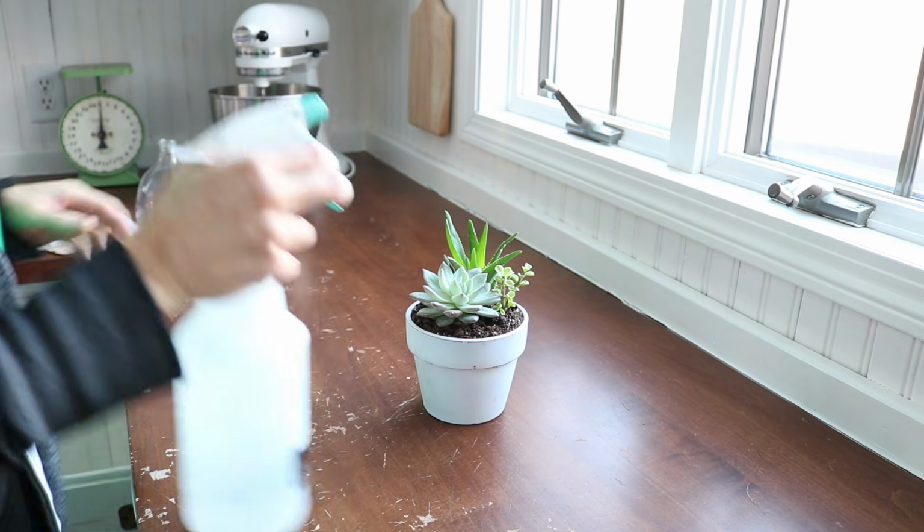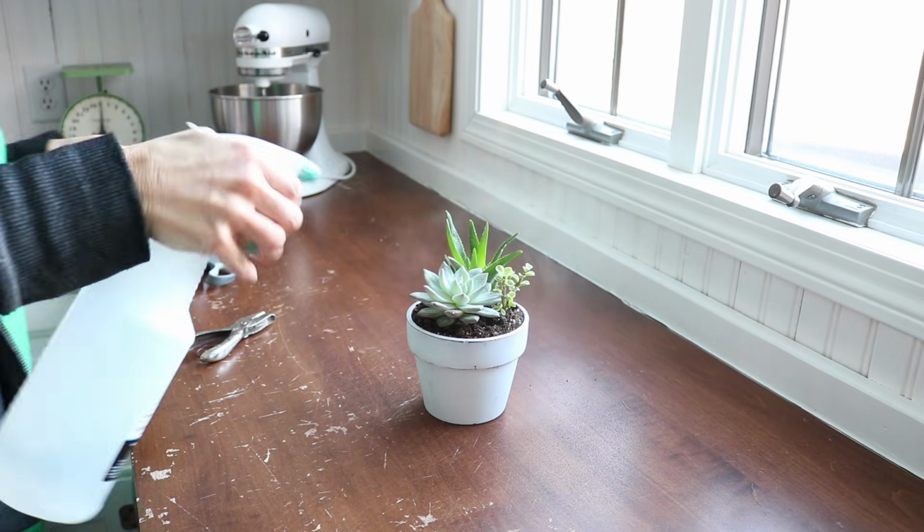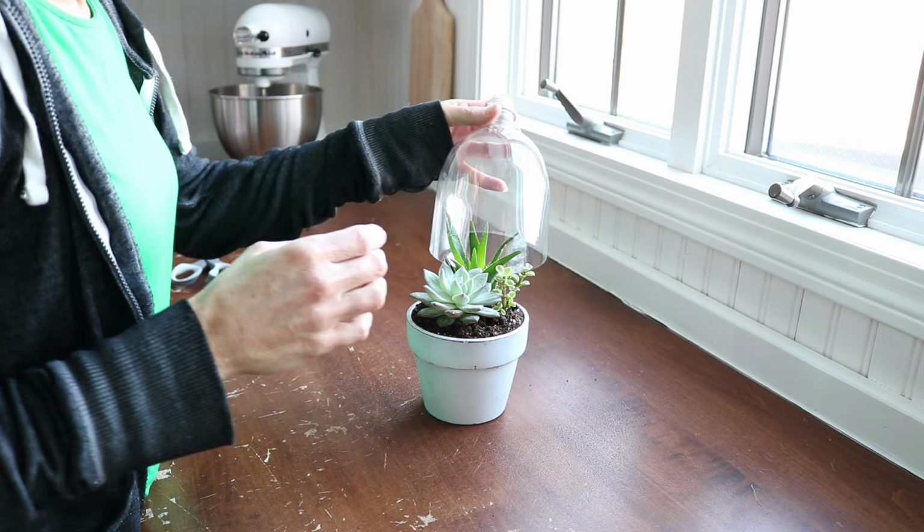So I'm going to go ahead and mist these plants with water before I cover them. And I think this cover will just provide a nice kind of a greenhouse feel for these plants.